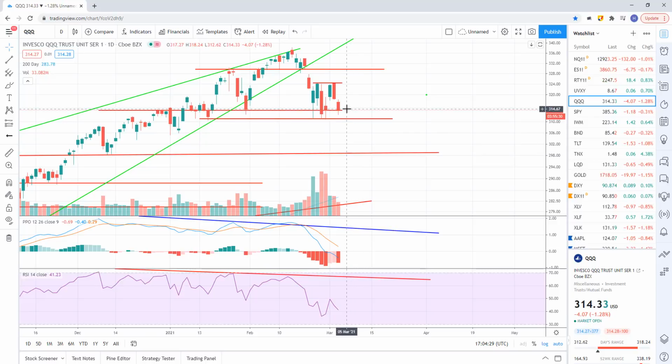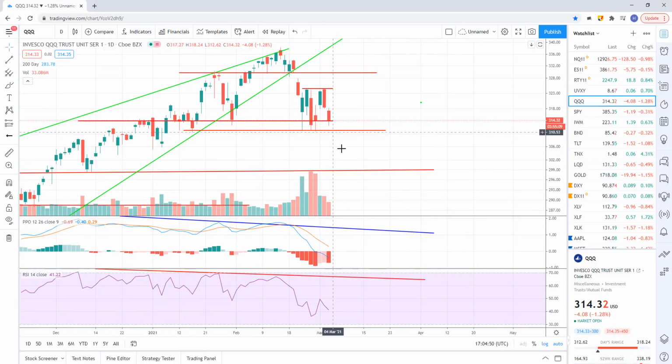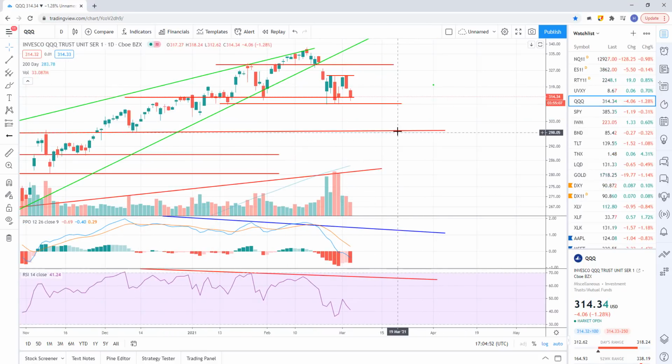The way I play it is as we drop down to the next level of support, I'll cover and take some profit. You could even flip long if you were a short-term trader and wanted to get a bounce. But cover and then wait for another break of that level. If you get the break of that level, then you're likely heading a lot lower. As a swing trader, you can just ride it out. But again, this 300 is much better support.